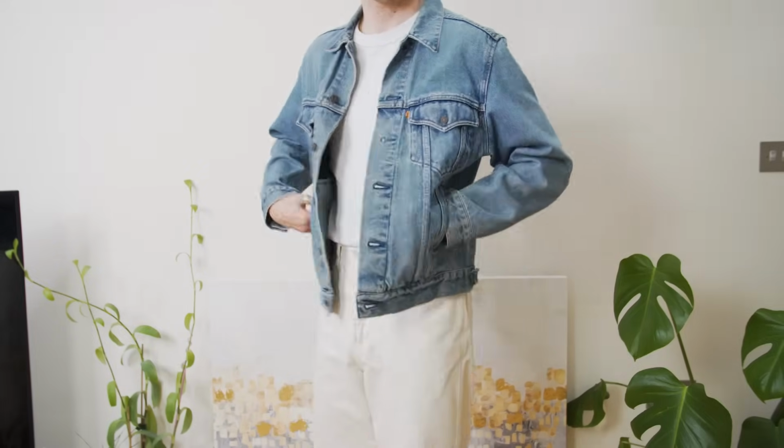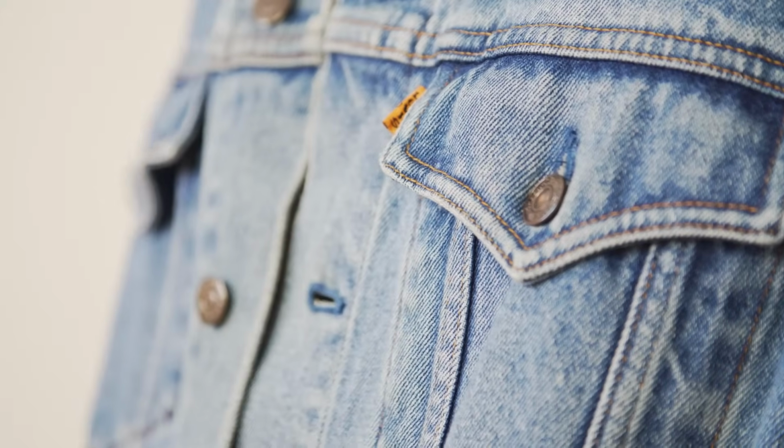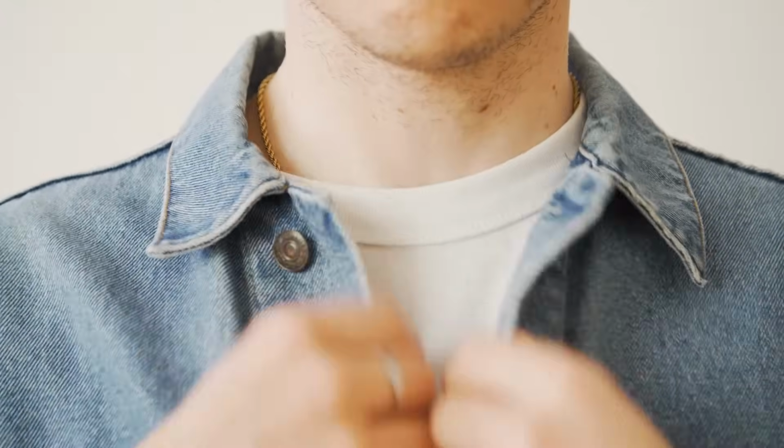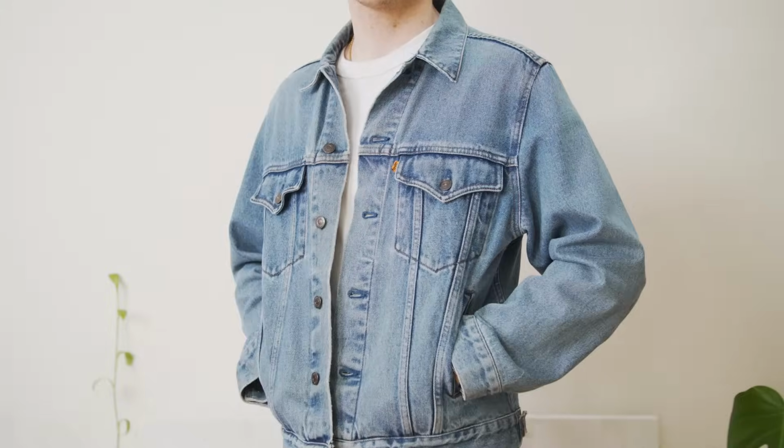First up, let's discuss the denim trucker jacket. These are such a timeless, versatile jacket, and every stylish person ever has owned one of these at some point in their lives. This one I have here is an orange Tab Levi's Type 3 from I think the 80s or 90s. I love the silhouette of this jacket and the colour is just beautiful.